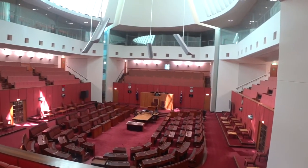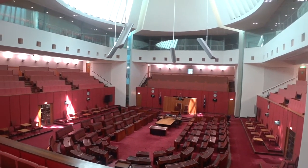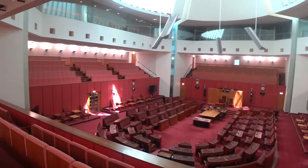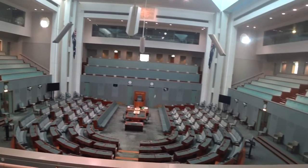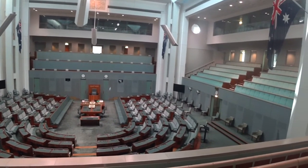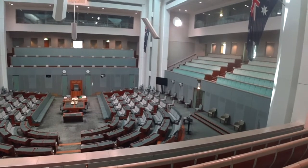The Senate chamber, or the upper house, has 76 senators, 12 from each state and two from each of the Northern Territory and the Australian Capital Territory. And the House of Representatives, on the other hand, has 151 members, and it's the lower house in which government is formed.